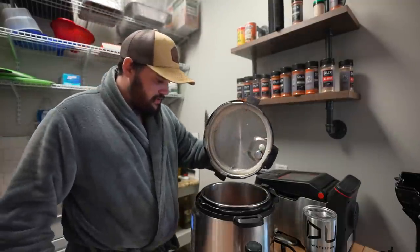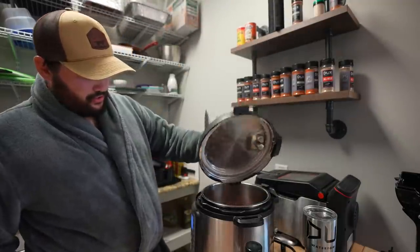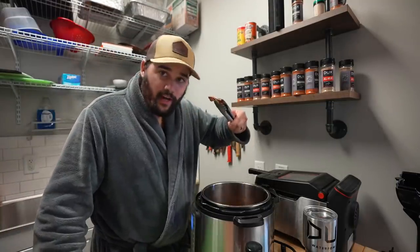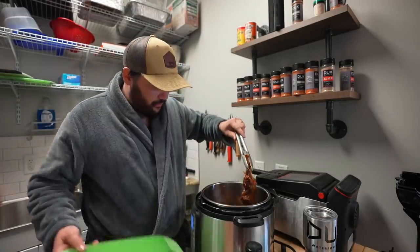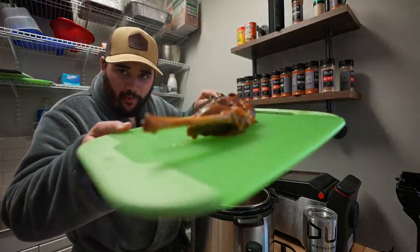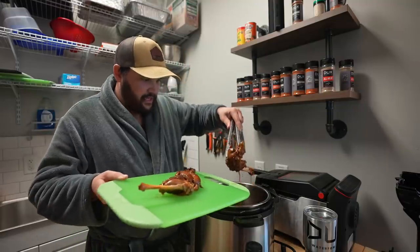Oh God, I mean, that looks warm. Pull this sucker out. Does it fall off the bone? Ooh, look at that, fell right off the bone. Oh my gosh, it's falling off the bone. Literally, there's meat that came off the bone that's in there. Dude, what if this is just filet mignon?